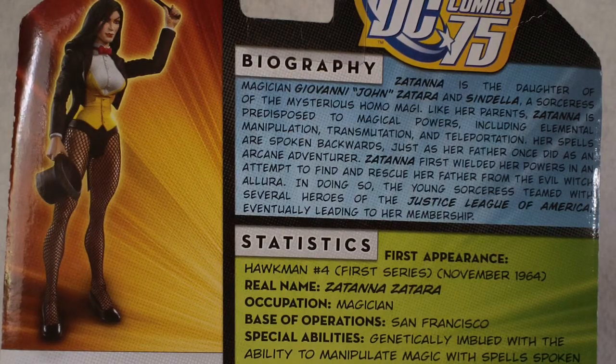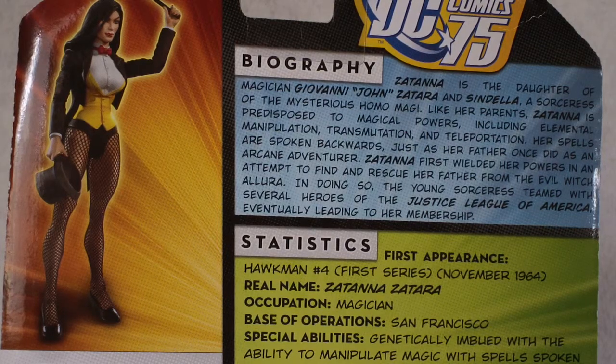And when I went back one day, they had marked down the figures, but I couldn't find her anywhere. And I thought, great, I missed my opportunity. I hem-hawed too long, and I just went back to my Walmart last Saturday, and she happened to be there.